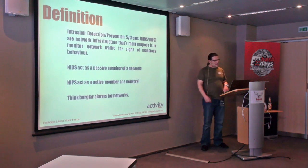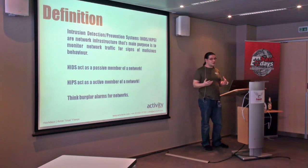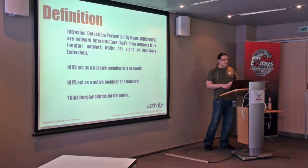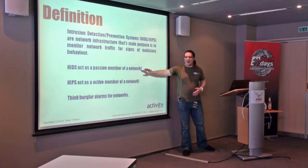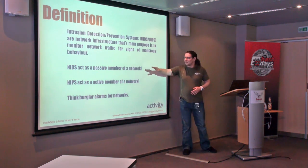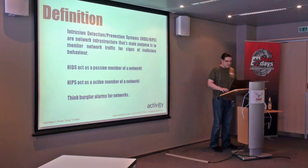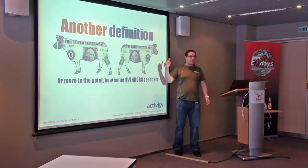But basically, you could define intrusion detection, ultimately, certainly network intrusion detection, because that's what I'm talking about. I'm not talking about host stuff or anything like that today. But it's basically network infrastructure that monitors the traffic for signs of malicious behavior. NIDS is a passive member of the network, and NIPS is an active member, though. Do you know what I mean? You probably already realize this. It always fails open because it's passive. It doesn't have anything going through it. But think burglar alarms. Or as vendors like to see them, IPS is cash cows.